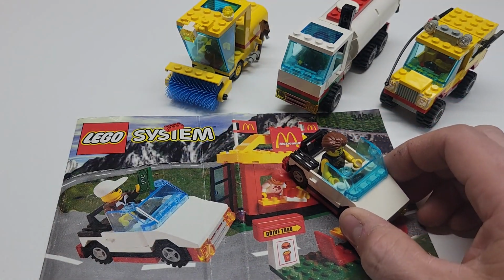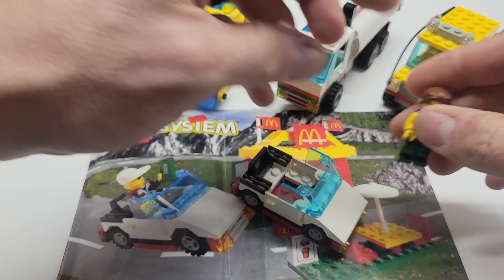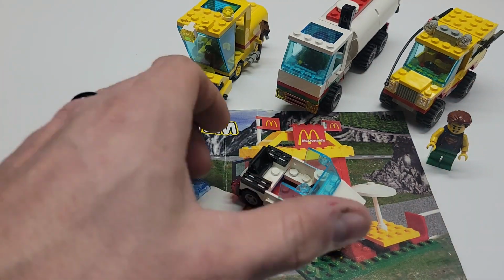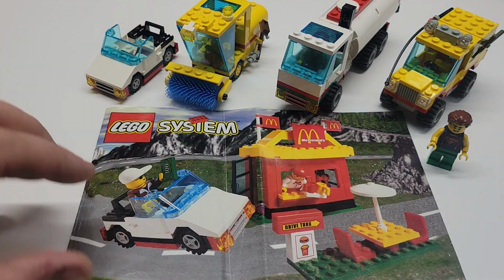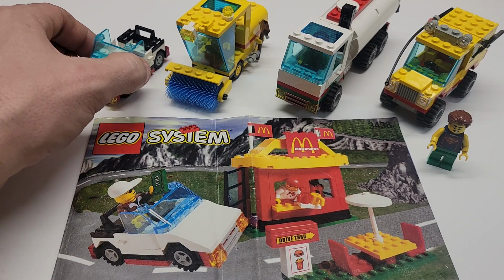Now I know this was probably a price point play set. It was not designed to be super realistic. Definitely more of a toy than a model. But it's worth mentioning that some vehicles back then got really, really tiny.